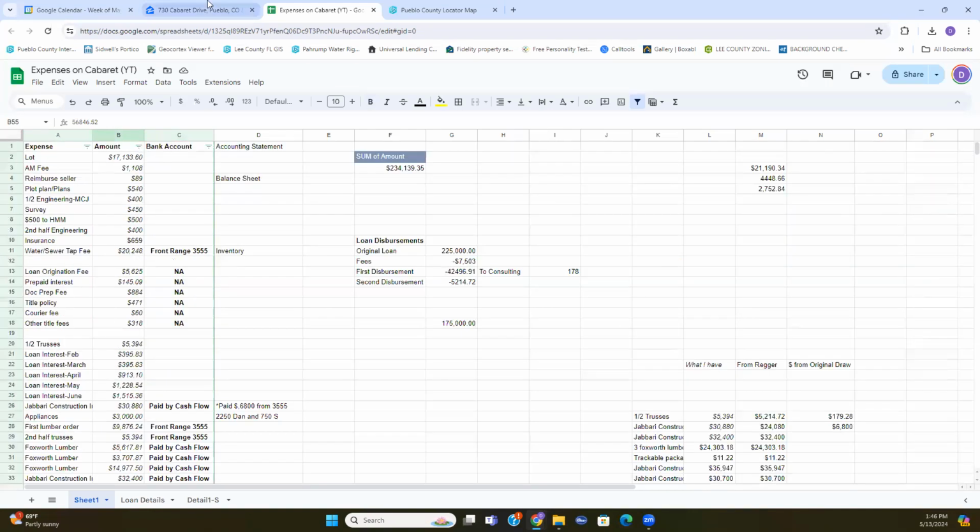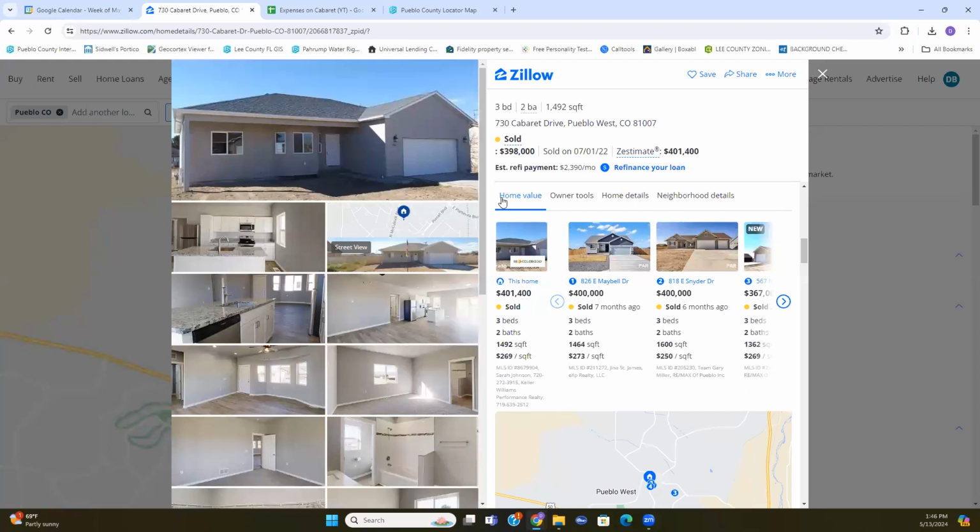So that's 730 East Cabaret. It's a great example of building a spec home and the kind of money you can make. More to come with more specifics on the stages of construction.